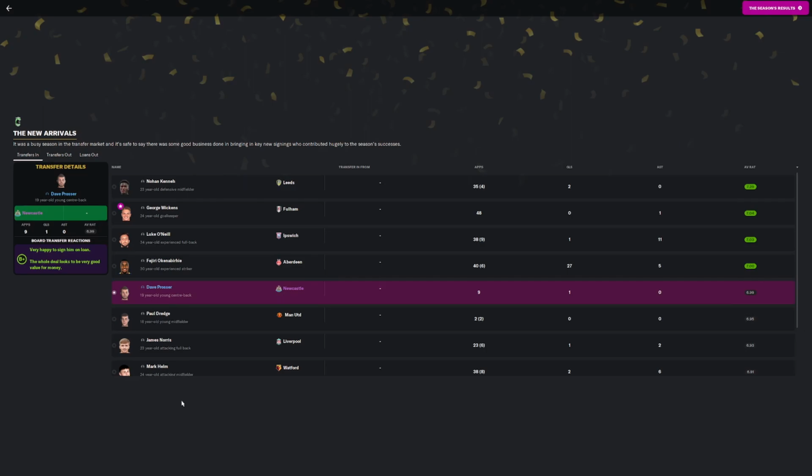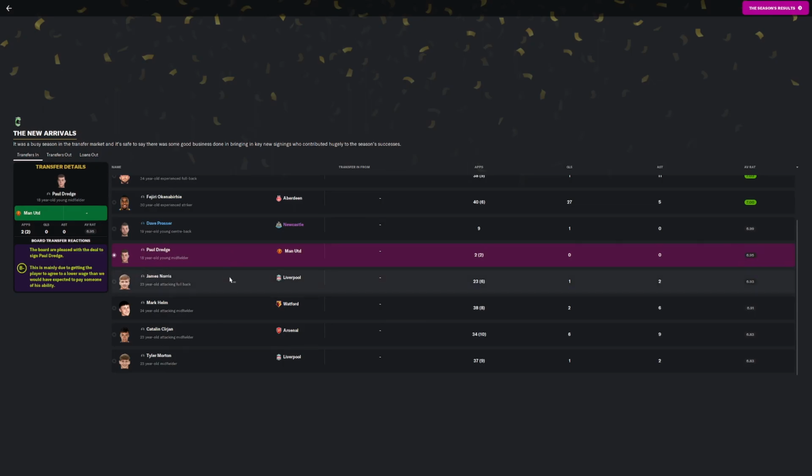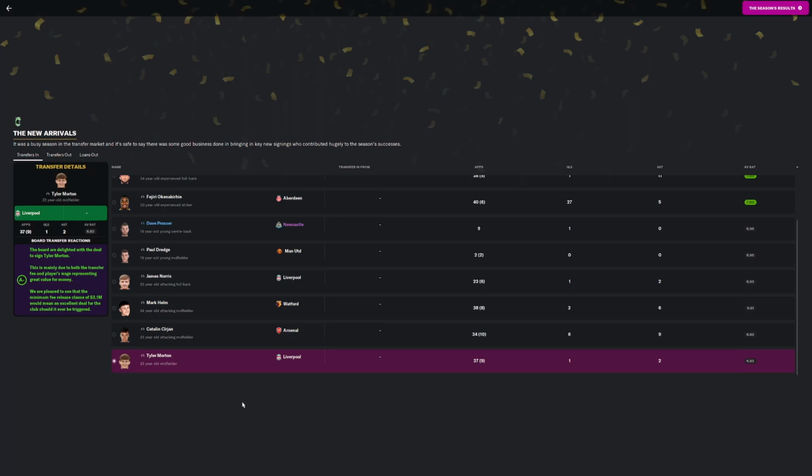Second half loanee this year, Dave Prosser, 9 appearances. Paul Dredge not really featured. He was out on loan this year. James Norris, our backup left back, didn't have quite the impact I was hoping for. Mark Helm, big midfielder for us, 2 goals, 6 assists. Our attacking midfielder, Catlin Serjan, 6 goals, 9 assists. Looking for a little bit more productivity out of him next year. And then finally, Tyler Morton, one of our best players, plays in a role that doesn't get rated very highly, but he is a key part for us.